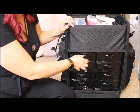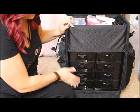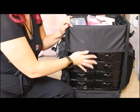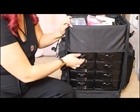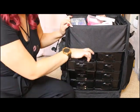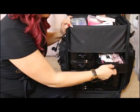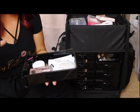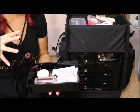So obviously there are four drawers on each side. I do need to label them. I have not gotten to that yet, but we'll just go top to bottom. Actually, we'll start on this side because this is kind of the order that I use them. So in this top drawer, I have all of my skin prep items.